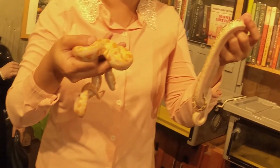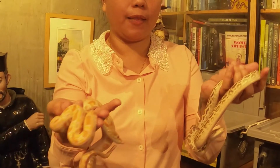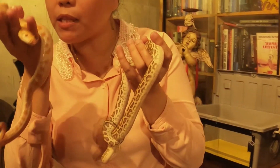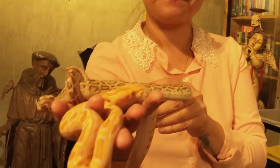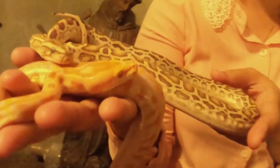They grow up to 15 to 20 feet. But this one is still one month old. One month old is that big? Babies. Look, it's very pretty. And the thick size, this one is like a leg. Oh my god, they will grow that thick.